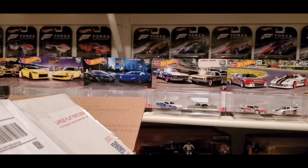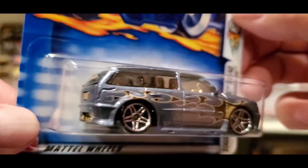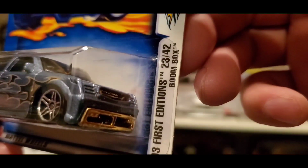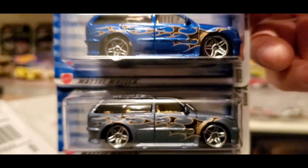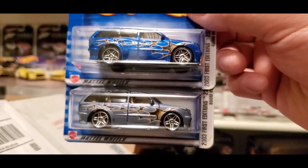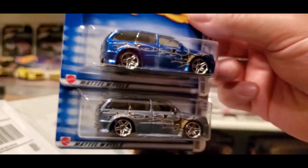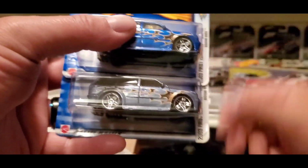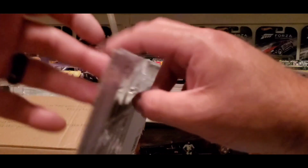And I got another boom box. This is a variation. This is a lighter blue. So the blue on this is a lot lighter than the first one. There you go, variations right there. Love to have the variation in colors. One's lighter than the other, same casting. So really thrilled about that. That's awesome.